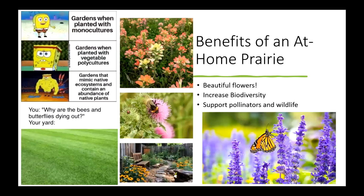So we'll talk about a few more benefits. Of course, beautiful flowers. So if you're looking for a cut flower garden or if there's more variety, you want to see some color, you want to see the beauty of wildflowers. Texas has so many amazing, beautiful wildflowers. And to be able to come out in your yard and see that, I mean, for me, that's the number one benefit. But you're also increasing that biodiversity and supporting pollinators and wildlife.